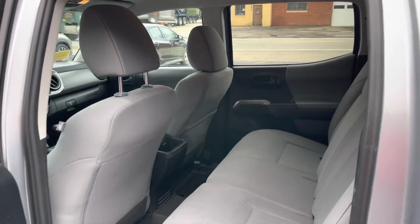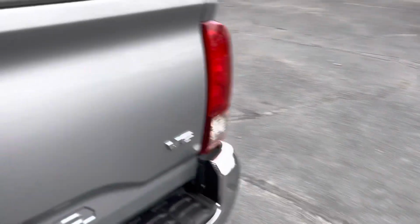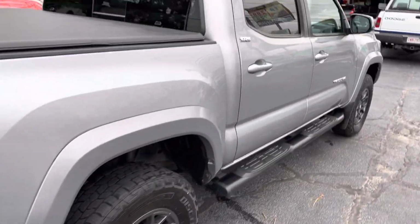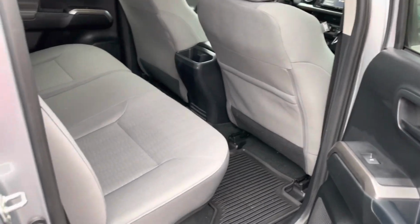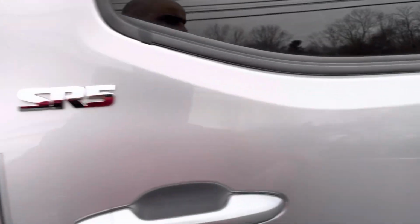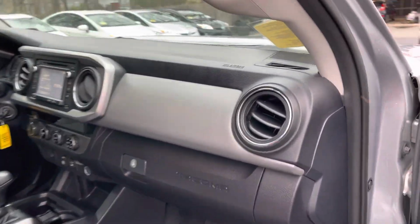The car's in excellent shape. No burnt holes, no odors, no rips or anything like that. Sorry, this is just a sticker.